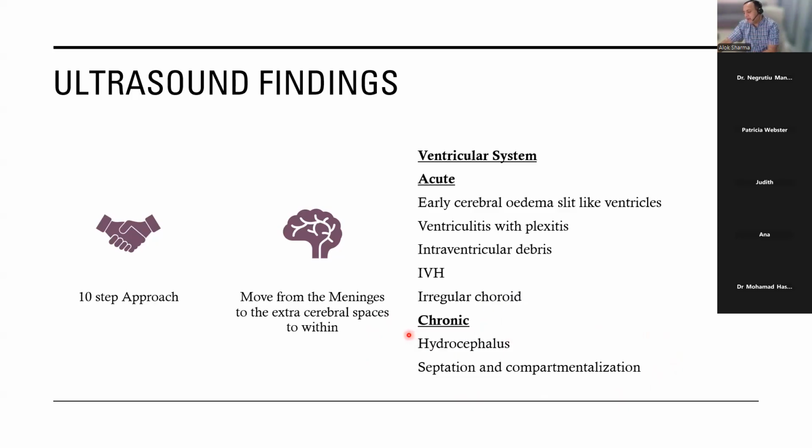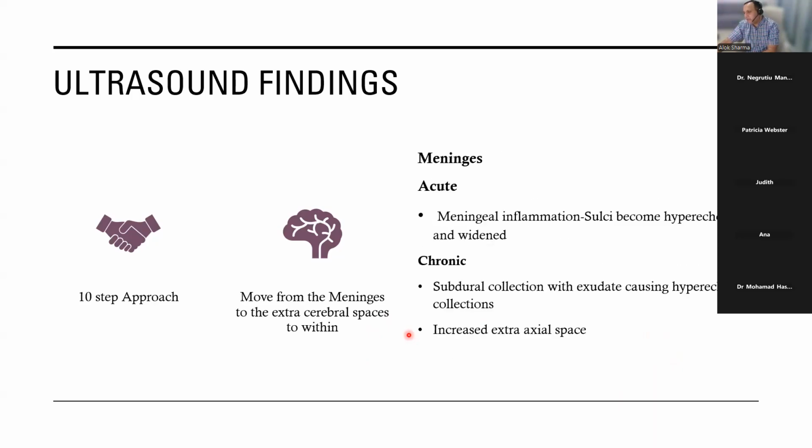So the reason I've taken my time to give you this approach and to talk about it is because that's the structure I want you to keep for all scans. Always interpret from outside in. Just remember, when you're in your coronal views, outside to inside. When you're in your sagittal views, outside to inside.